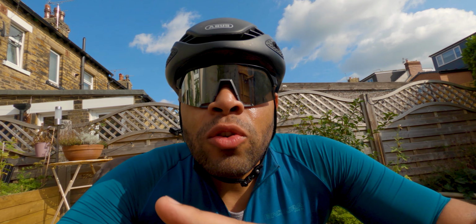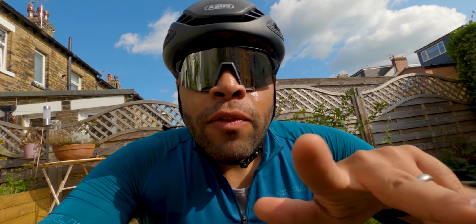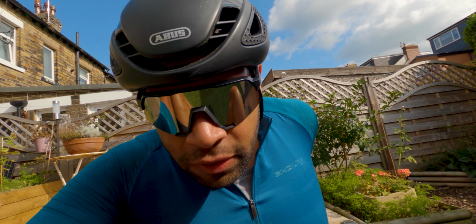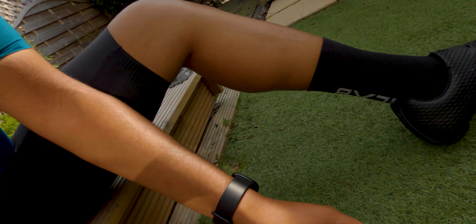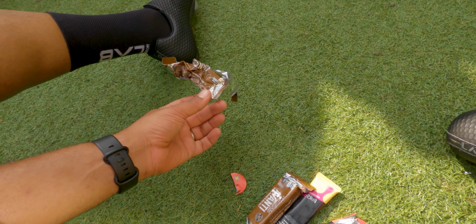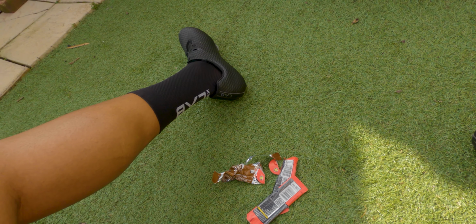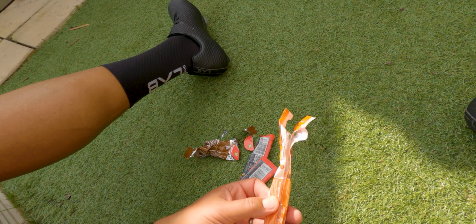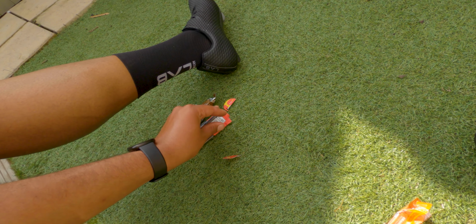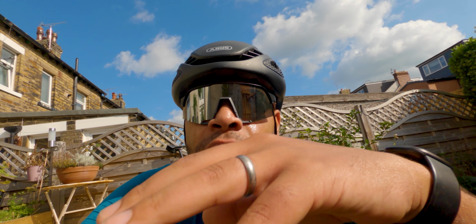So in the end I had 2 bottles, both with 50 grams of carbohydrate in them, and both also had an electrolyte tablet. And then in terms of what I ate on the bike, we have the Forte bar, so that's 40 grams, and then 2 gels, and half a pack of these chews. So what's that, another 40, that's another 100 grams, another 120 grams, so there's 220 grams of carbohydrate in the food that I took with me.